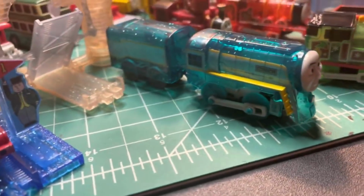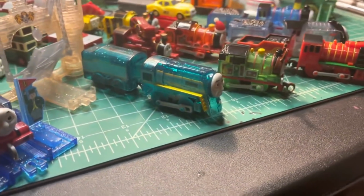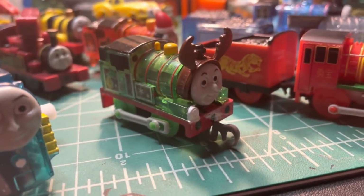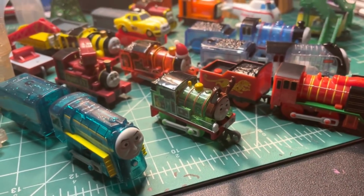Here we have Connor once he's all done, and his stickers were something else, but once they were actually applied, he looks quite amazing. Here we have Percy, and once he's completed, it turns out he's not just a sparkly Percy, he's a Christmas sparkly Percy, just like the James over there. And these two are probably some of my favorites now just because I love the festivity of them.